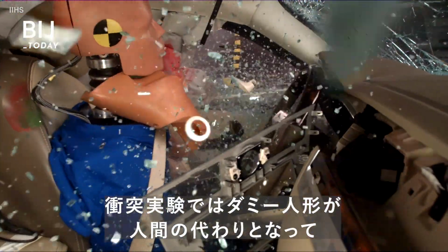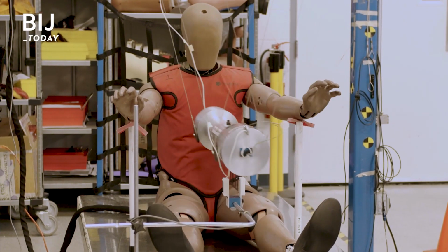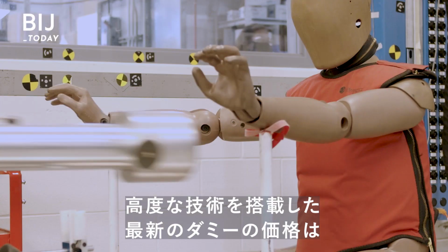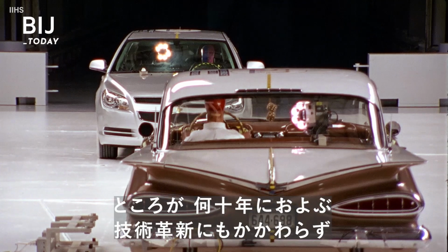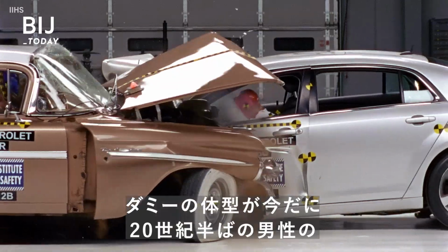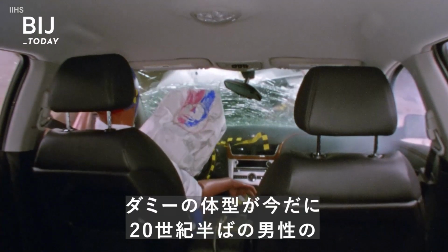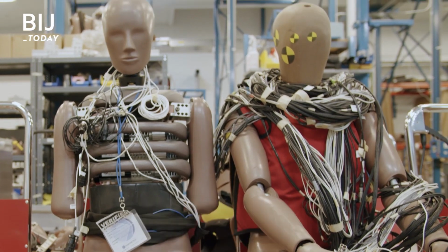Crash test dummies take all the hits, so that we don't have to. Today they're jam-packed with technology and can cost more than $1 million each. But despite decades of innovation, one thing has remained the same. The body shapes of the dummies themselves are still based on an average-sized man from the middle of last century.